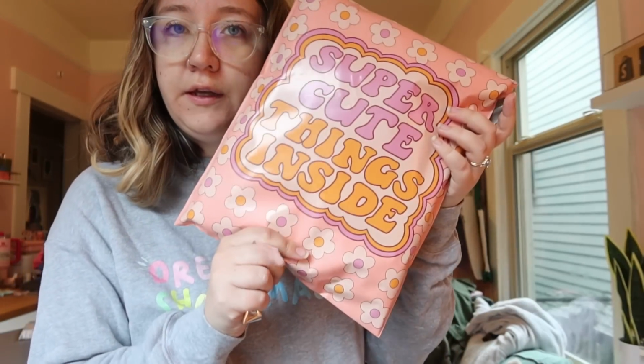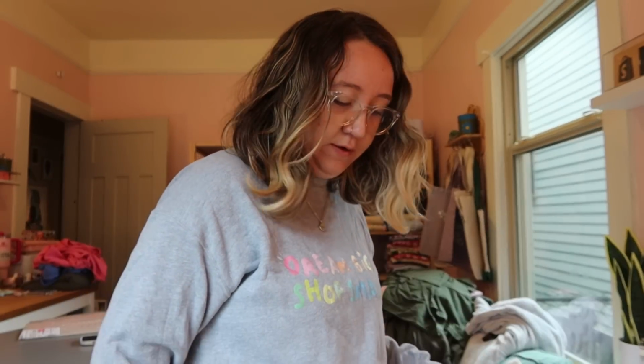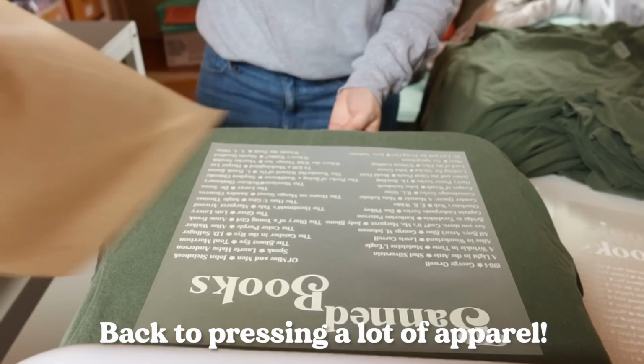Come on, how cute. I feel like I need to put the label on the back for this because I want the front to be seen.